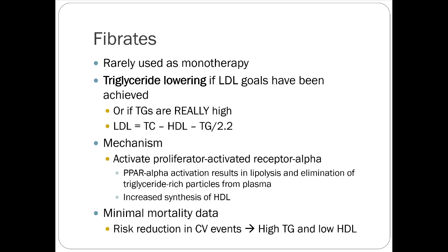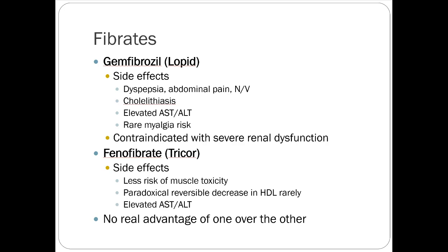Mechanisms. These activate the peroxisome proliferator-activated receptor alpha, which is a PPAR alpha receptor. This results in lipolysis and elimination of TG-rich particles from plasma and may somewhat increase synthesis of HDL. There's not a lot of mortality data behind this, maybe some reduction in CV events. But patients with high triglycerides and low HDL in that specific study were shown to benefit from it, which makes sense with this drug. A lot of times you'll see this just as an adjunct to a statin.